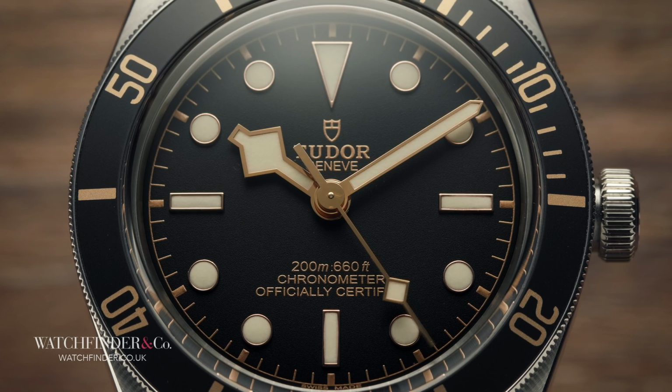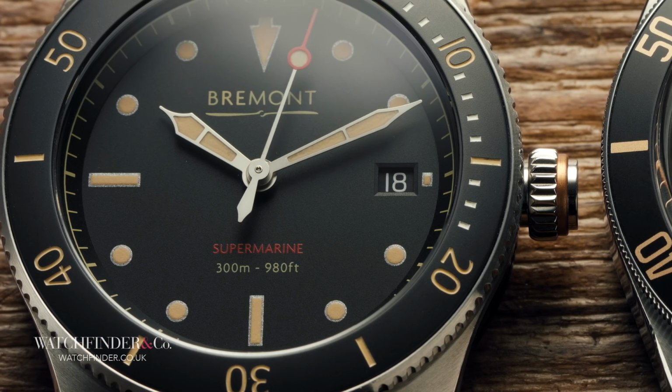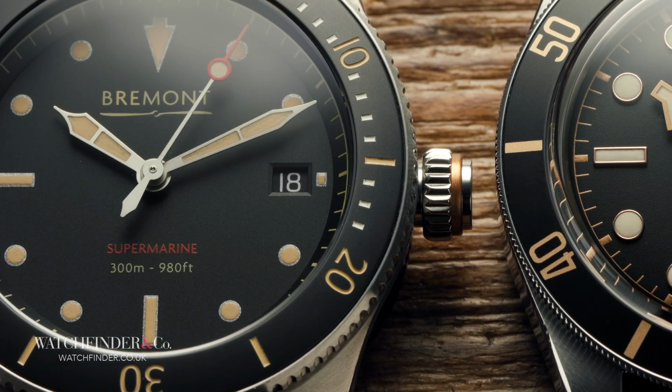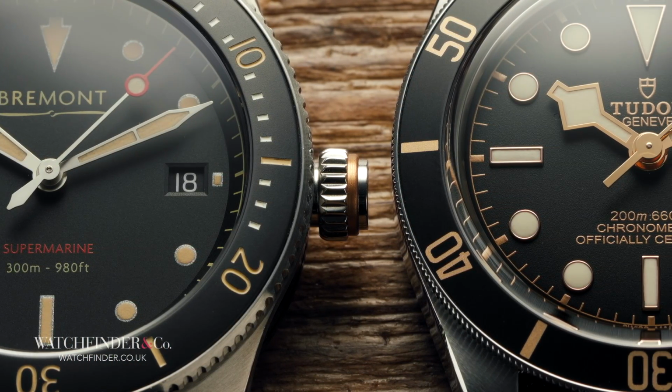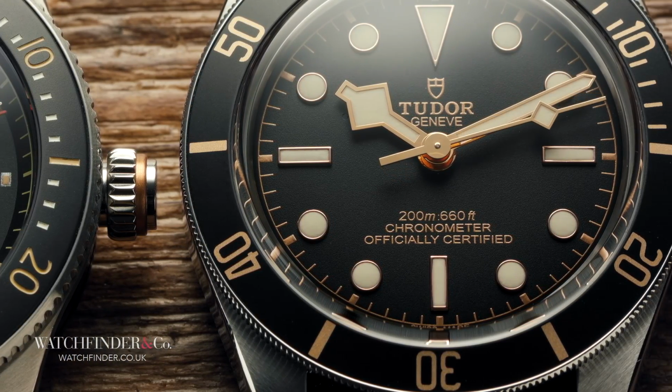But it's the Tudor Black Bay 58 we're here for, right? And I've just spent the last few minutes telling you about a completely different watch. I haven't lost the plot, however. This is all part of a lengthy, elaborate, and hopefully enlightening look at why the Black Bay 58 is just so good. Let me explain.